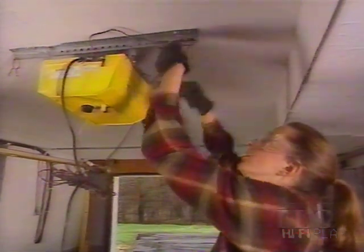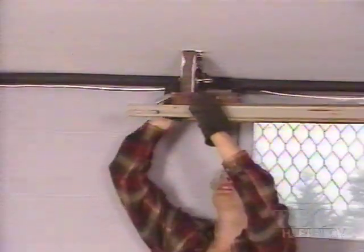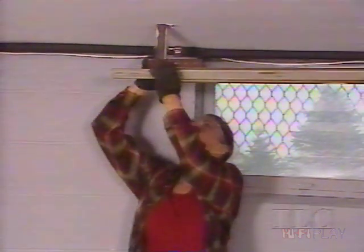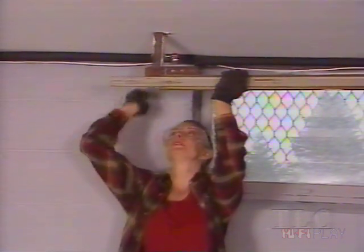Well, now that the old door is gone, we're going to get rid of the old opener and all of its hardware, too. The track is attached to this rear track hanger, and if it's in good enough shape, you can reuse it with your new track. And this one is solidly attached to the joist, so we'll be able to reuse it. But the track is history, because it won't work with the new door.